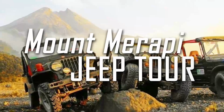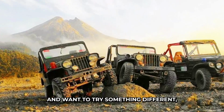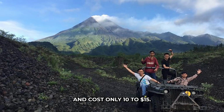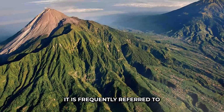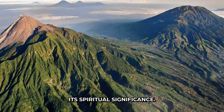Mount Merapi Jeep Tour. If you are a fan of adventure and want to try something different, then you have to go for a Mount Merapi Jeep Tour. Some packages are quite friendly and cost only $10 to $15. The beautiful Mount Merapi holds great religious importance for the locals. It is frequently referred to as the House of Gods, emphasizing its spiritual significance.